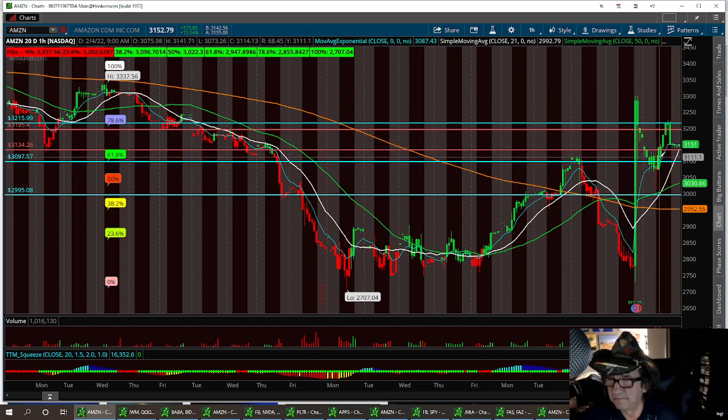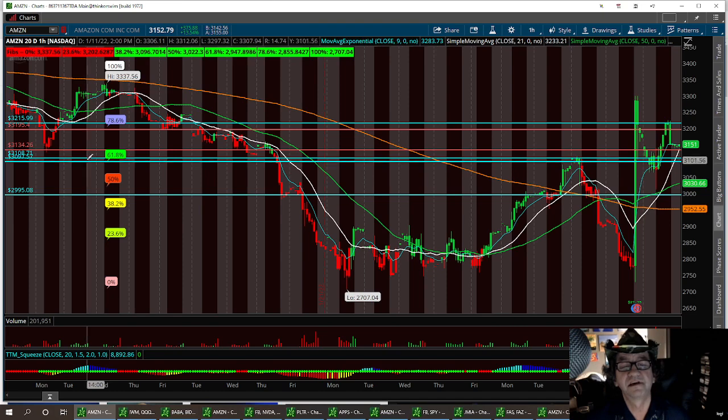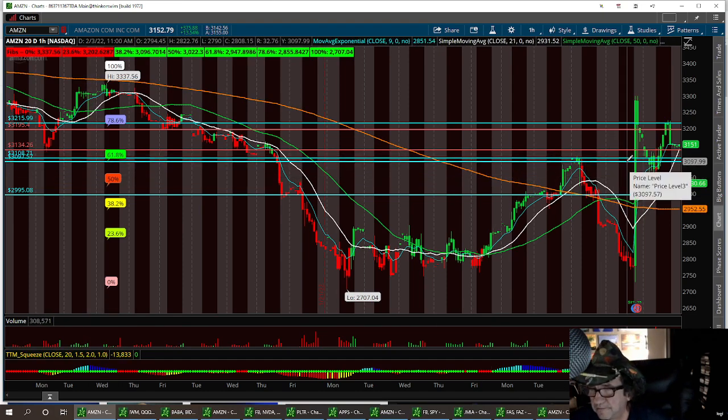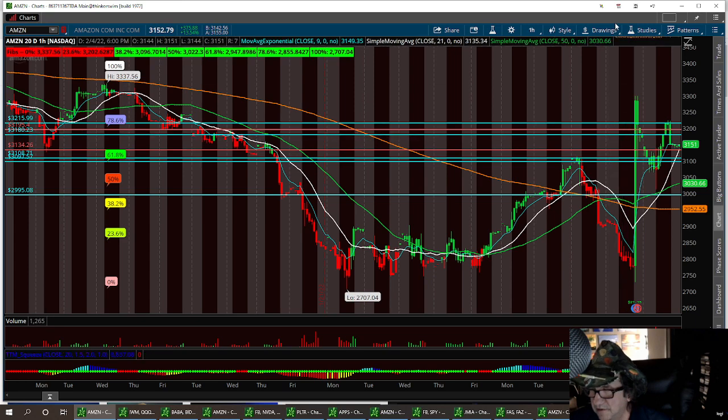Now if this thing pulls back, possibility of getting in a trade could be right down here in this channel, right in here between 30.97 and 31.08, somewhere in that area. So those are your support levels, and that's your resistance levels to break. And then I'm going to add one more resistance right here at the 31.80. So there's your 3 resistance.